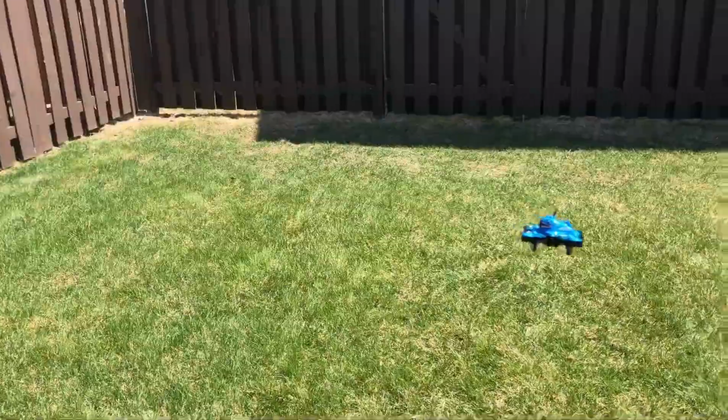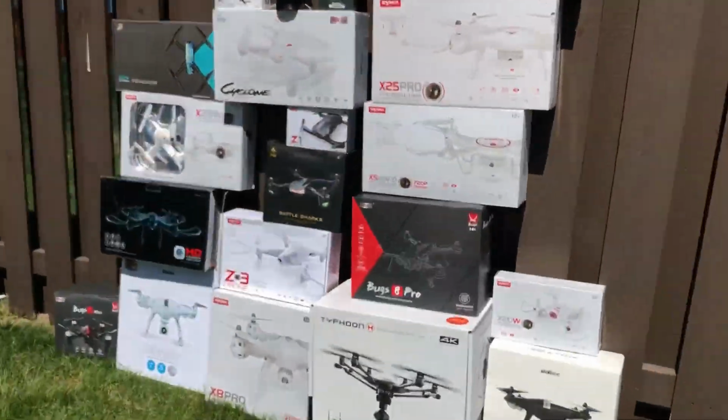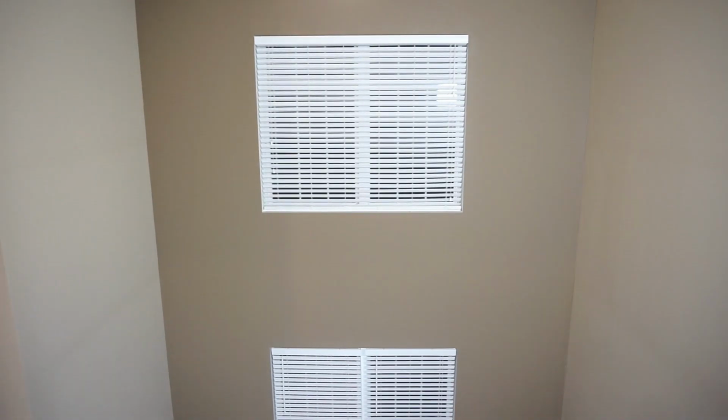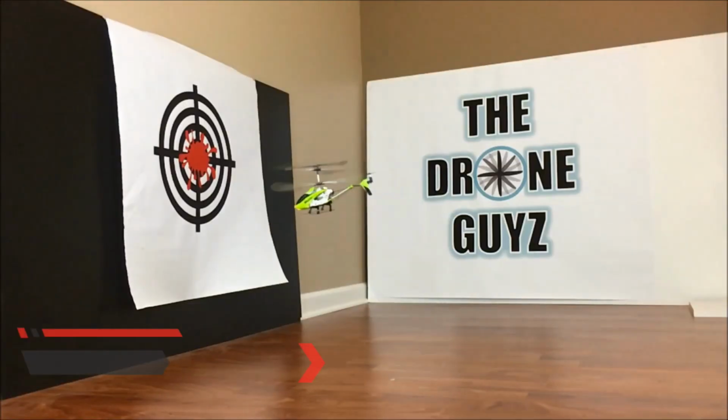Had our hands on some RC cars as well. Love these little things, but man, look at that sweet 360. Little drones crash just as well as big drones. Little boink there, and what could go wrong flying in the house? Yep. Love the Tello. Let's get these guys close together. Knock one out of the sky.